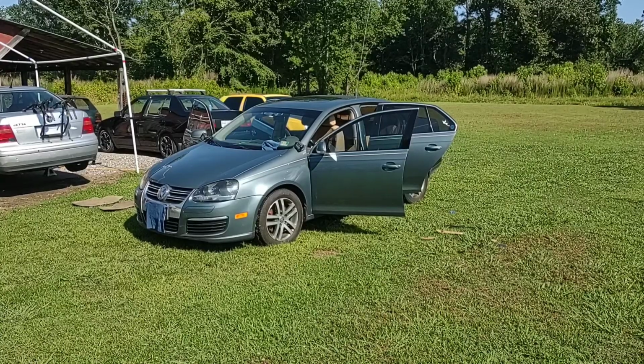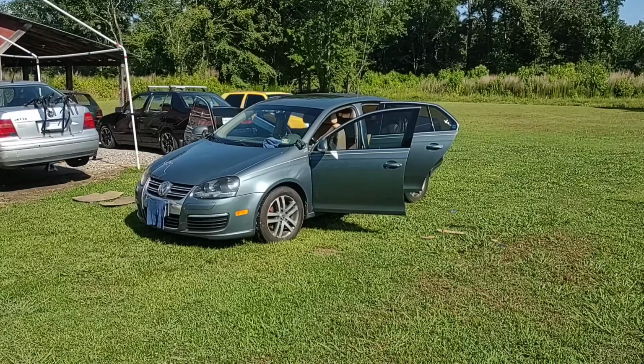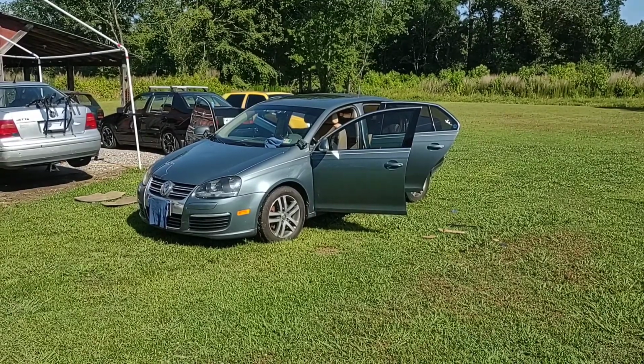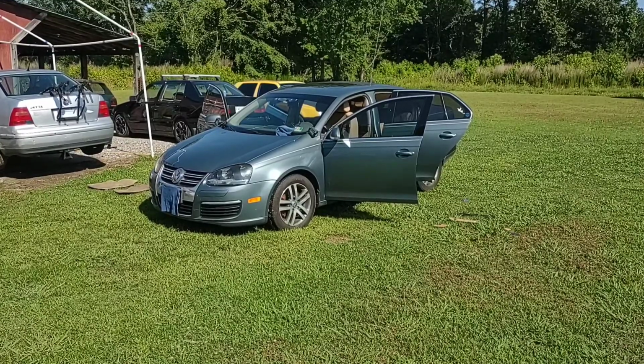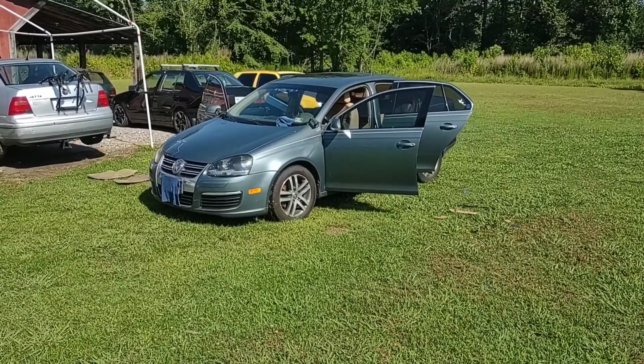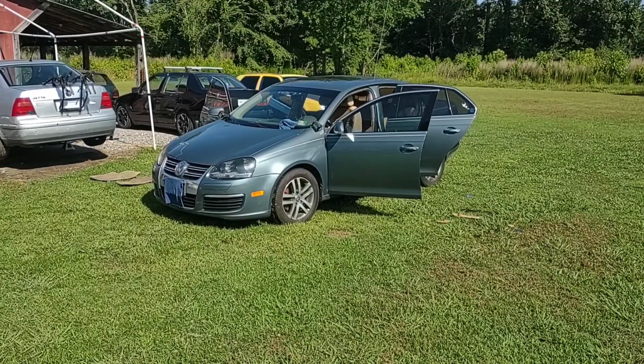If I can polish a poo that wouldn't normally be something that someone would want to drive and turn it into something someone would want to drive. Now, as you can see, the car isn't actually in bad shape by any means. It's a very nice car.